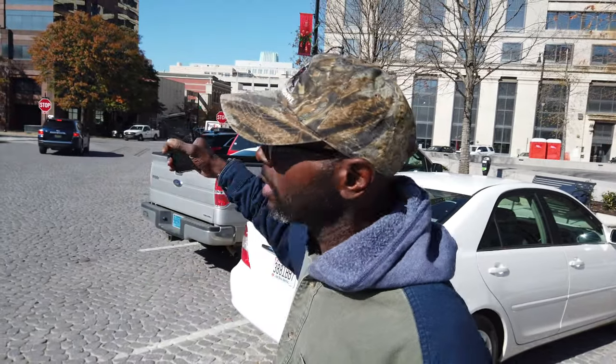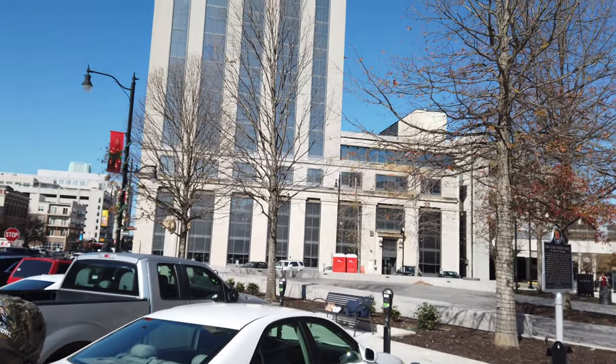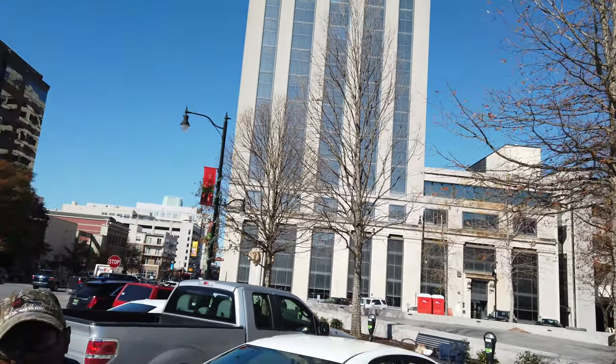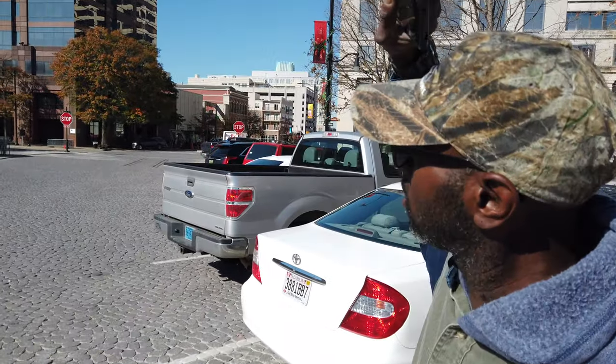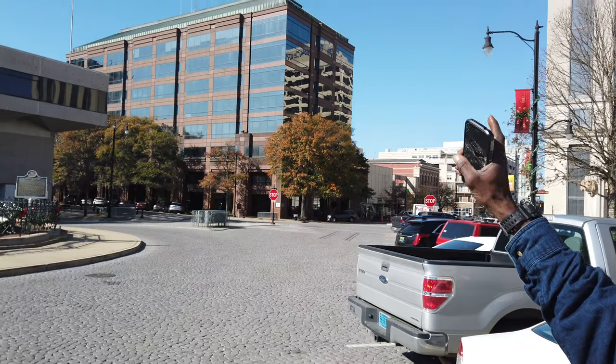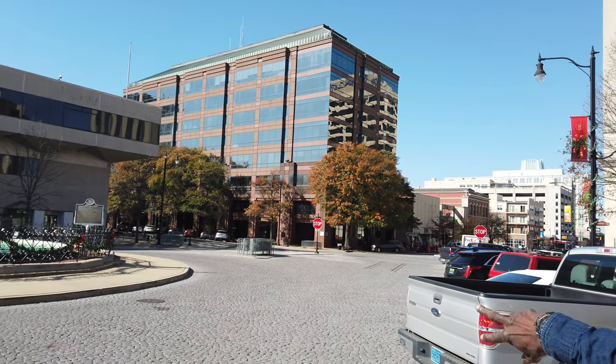Right now we're standing at Court Square, and each and every last one of these buildings, except for the Renaissance Bank building, has history to do with the civil rights movement, bus boycott, slavery, and the Confederacy. The brown building over on the corner is not the original building. It's a bank on the bottom two floors, government building on the top.